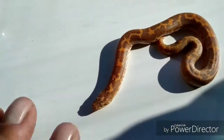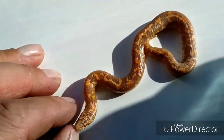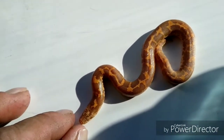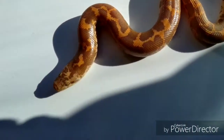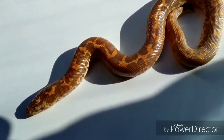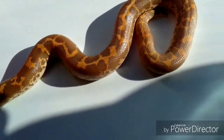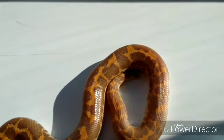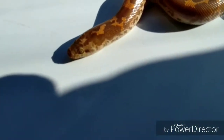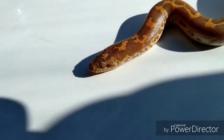Okay, so this is the next one. As you can see, this one is a little more active, so I've had to try and keep this one a little stiller. That's it. Again, this is more of what I class the yellow phase. A lot less markings for this one, a lot more brown to it, and the sort of stripe effect that's going down the back is a little less on this one. But again, that's a beautiful little baby.